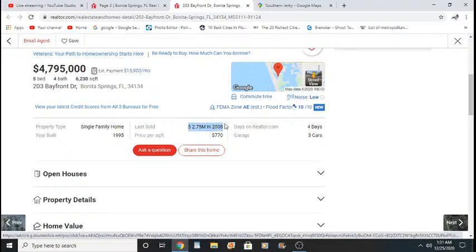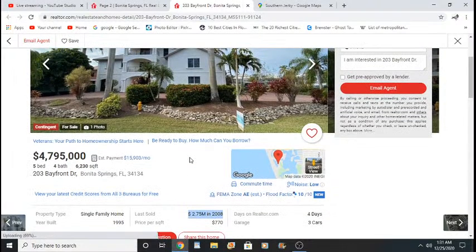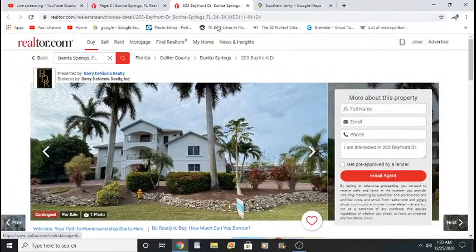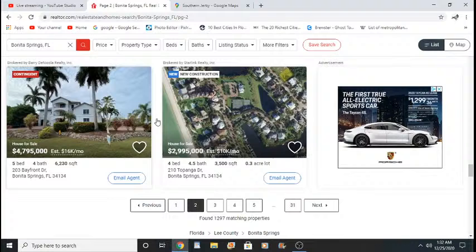They bought it for 2.7 million in 2008. Now they're asking 4.7. They're making a $2 million profit on it. They made that in 12 years. Talk about return on investment. Ridiculous. Here's one for 3 million.